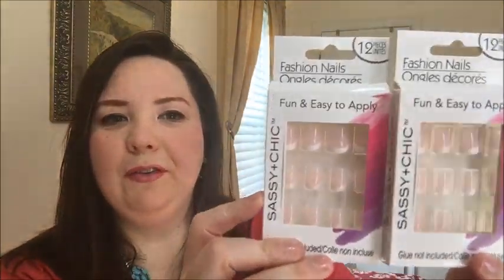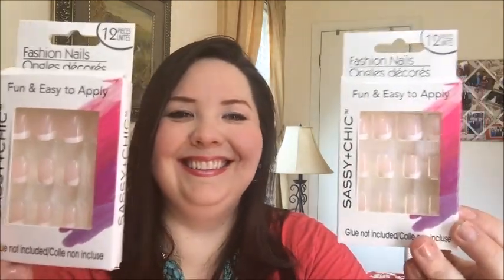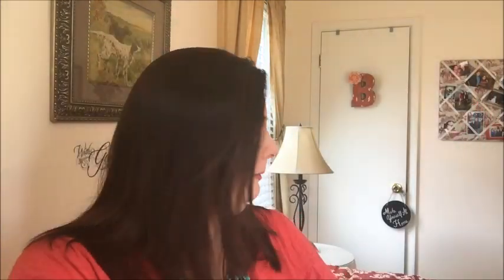So I did pick this up, and I picked up some nails. These are very conservative looking nails. I do need to keep them fairly simple for my job because I can't be wearing the flamingos, unfortunately. So I did pick up these. Yeah, I think those will work out really great.